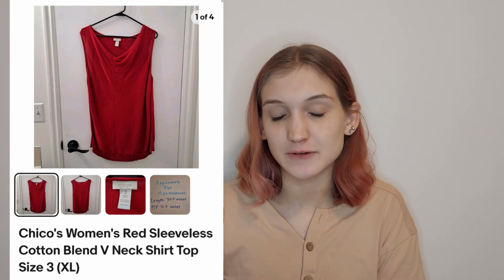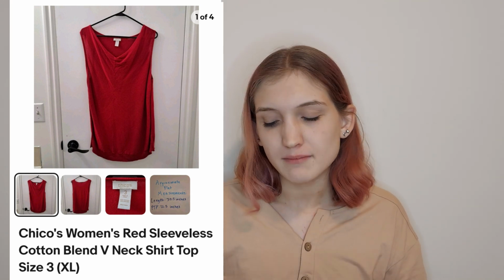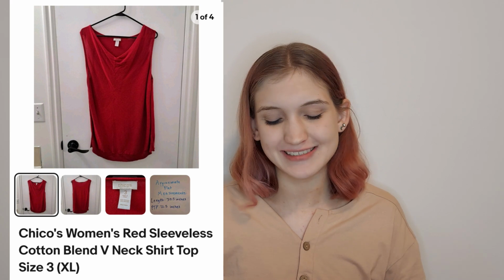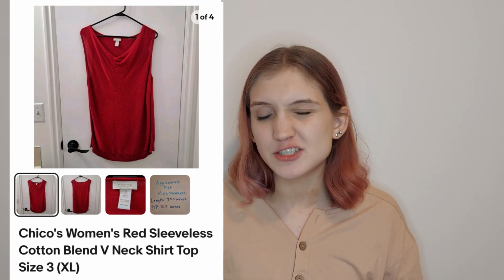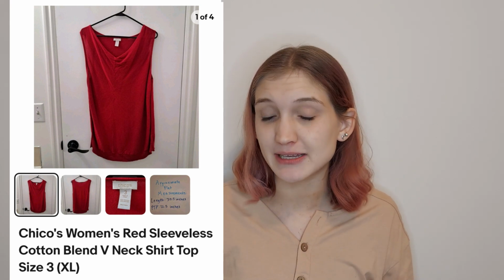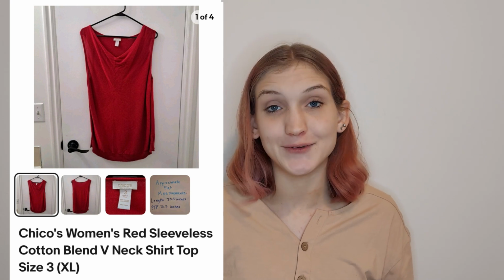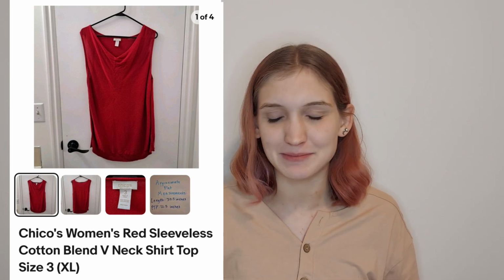I originally had it listed for $20 and it sold for $16 in a little more than a week. But I feel like that profit was just, it was good, but this Chico's shirt was just so plain. And I originally picked it up because it was a Chico's plus size piece, but because it was so plain, I don't think I should have picked it up, and I will not be picking up a shirt similar to it again.